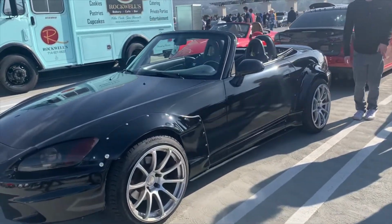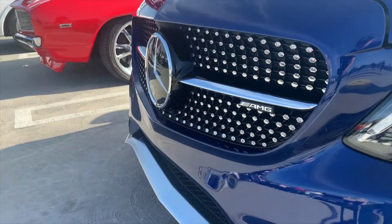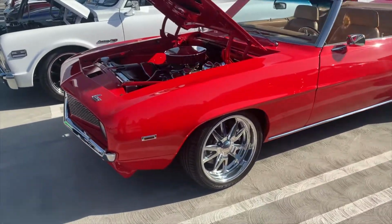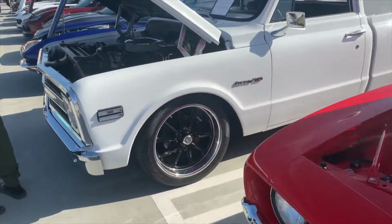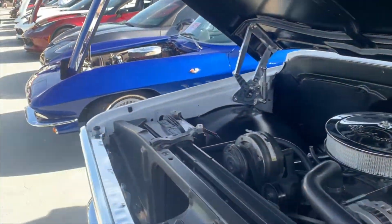S2000, high revving little engine in those cars. Mercedes, great little engine. Love the grille in these cars, they look really good. 69 Camaro next to a very nice looking C10. Let's have a look under the hood. Running a big block, which is cool.